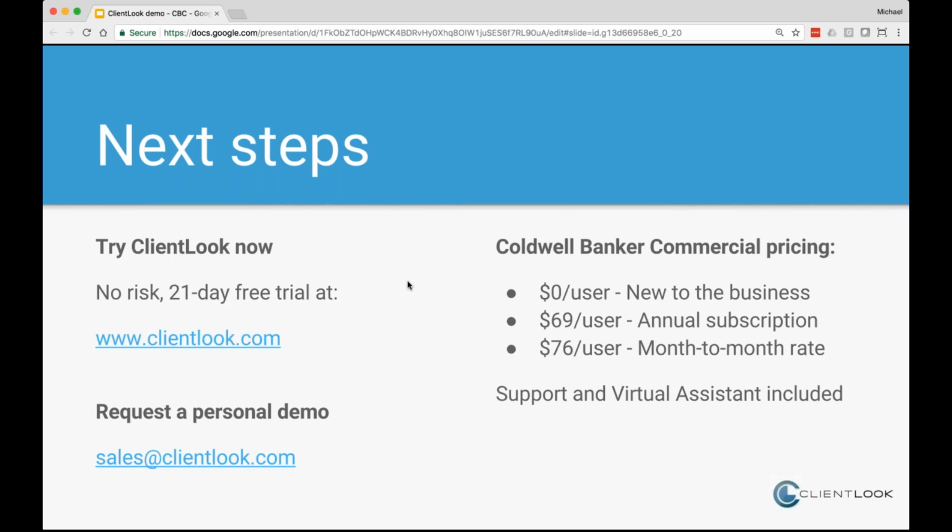Okay, and you had mentioned how emails can come into the system, but does that include email attachments as well? Yes. So email attachments are included. One or multiple attachments, those get brought into ClientLook, and you have access to those right from the contact record or from the deal record or both. Excellent.